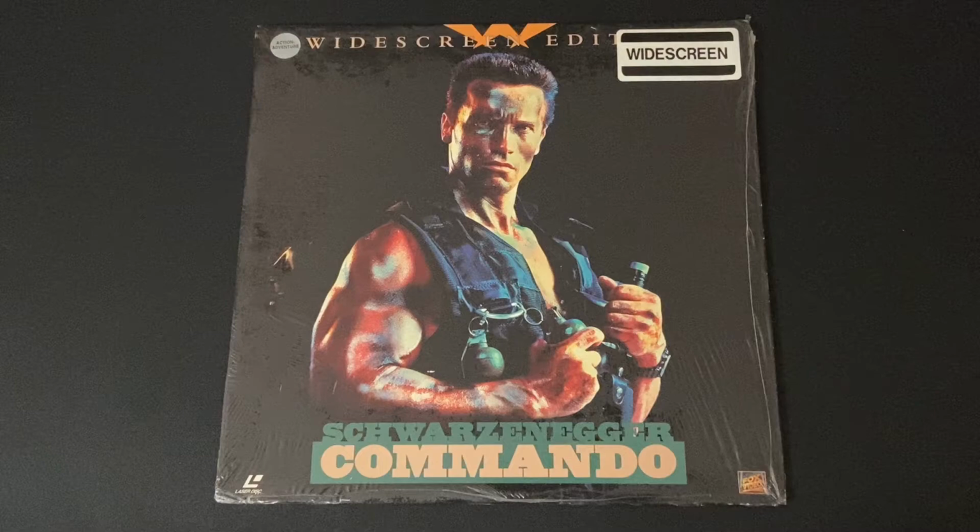This is the other of the discs I've always tried to get. It always eludes me, and people pay quite a bit for this particular pressing. The pan and scan version goes for quite a bit, but the letterbox version is usually very expensive. So I was very pleased that this didn't get snapped up before I could finally get a copy of the Letterbox Commando. So this is the fancier Fox widescreen version from later on down the road.